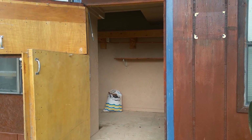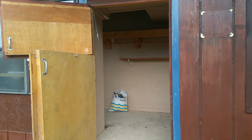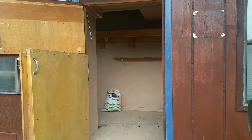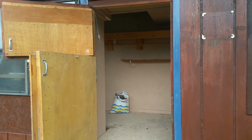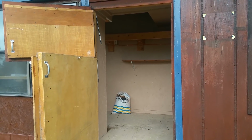This is the entrance to the multi-purpose room. As you can see, there are Dutch doors. There's a large exterior entrance area which has a workbench inside, storage overhead. There is a ladder in this area that goes upstairs to a large exterior storage area overhead.